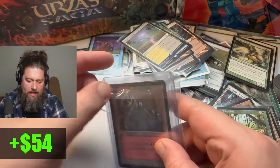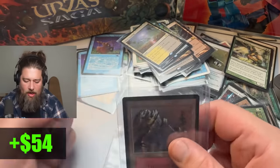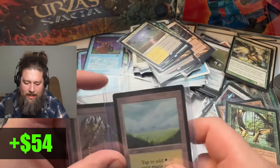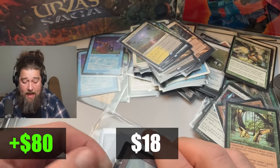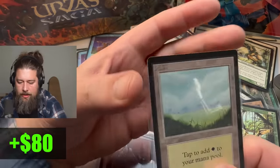Ooh. All right, let's see what we got here. We still need some value. So we have an Ancient Tomb. Oh, these are nice. Let's see what the condition is like. So these are beta basic lands. I know it probably seems weird to get hyped about basic lands, but beta basic lands are actually kind of valuable. Let's see how we're doing condition wise.